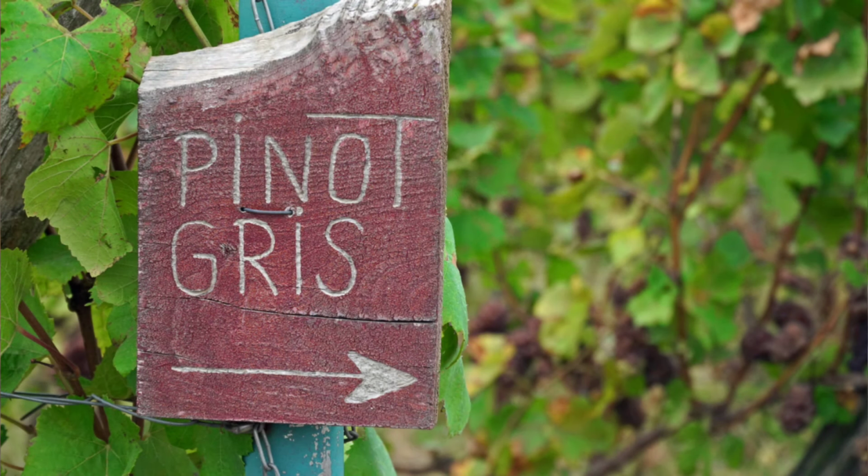Grauburgunder is a German name for Pinot Grigio, also known as Pinot Gris in France. Grauburgunder is mostly planted in the Pfalz or Baden wine regions.